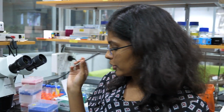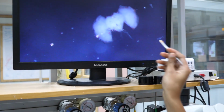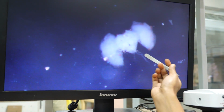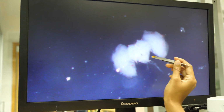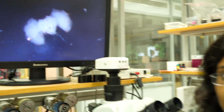Currently you can see here that I have dissected the fly brain, and this is the area where I am interested, because this is where the next level of processing happens in the brain. I am looking at the chemicals present in this tiny brain part called the antennal lobe, where the smell is further processed in their brain.